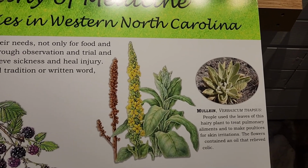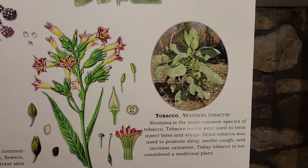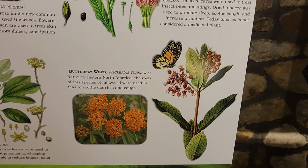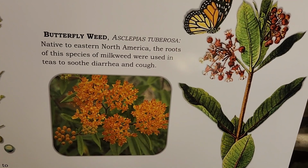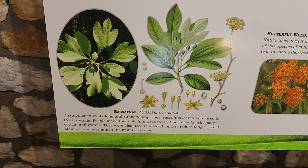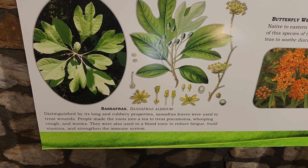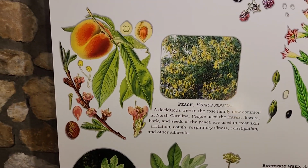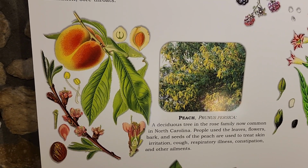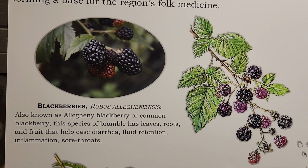Botany of medicine. You get tobacco. Yuck. Oh, that is pretty. Butterfly weed. Sassafras. I've always heard it, but I never knew what it looked like. Yeah, peach. That was so good. I had peaches a couple weeks ago. One of my favorites is right there, blackberries.